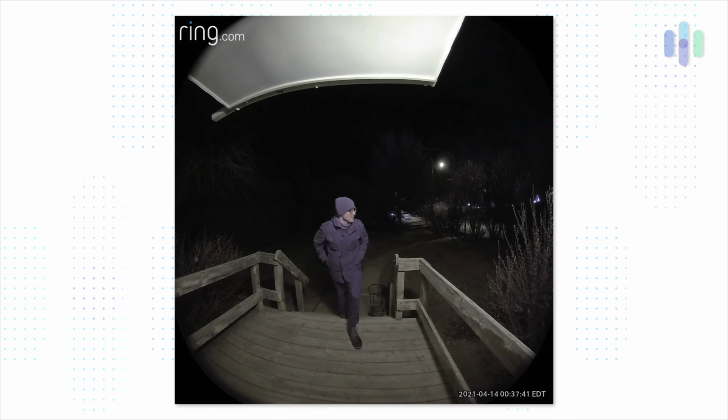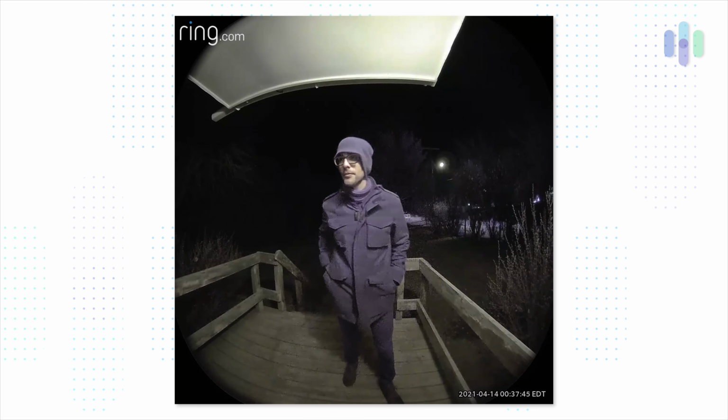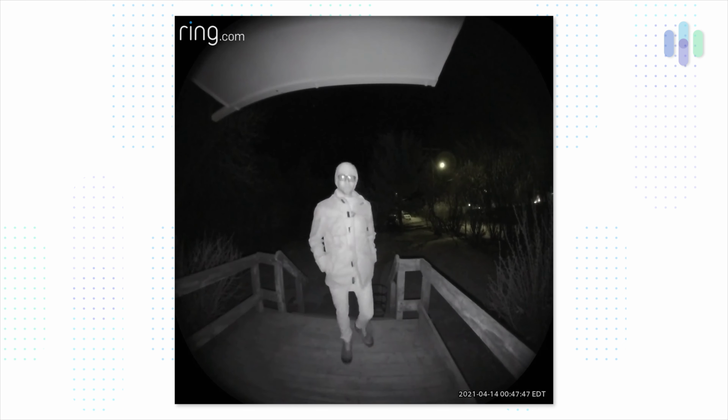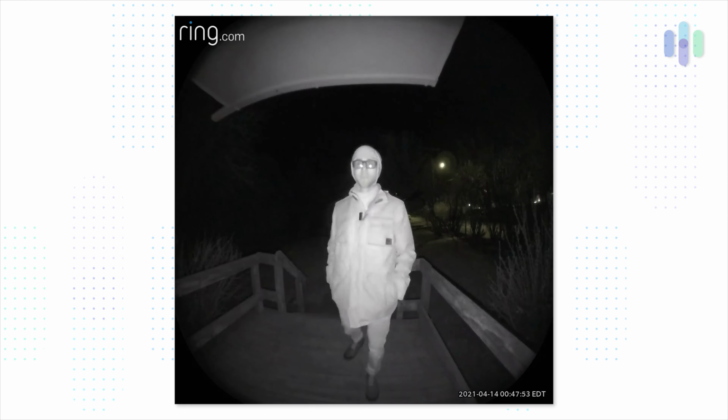On top of that great daytime vision, you're going to have excellent nighttime vision. You of course have the ability to use your porch light to give you full color night vision, and it also has infrared LEDs if you happen to turn that off. So it's really bringing a lot in terms of day and night vision, great two-way audio.